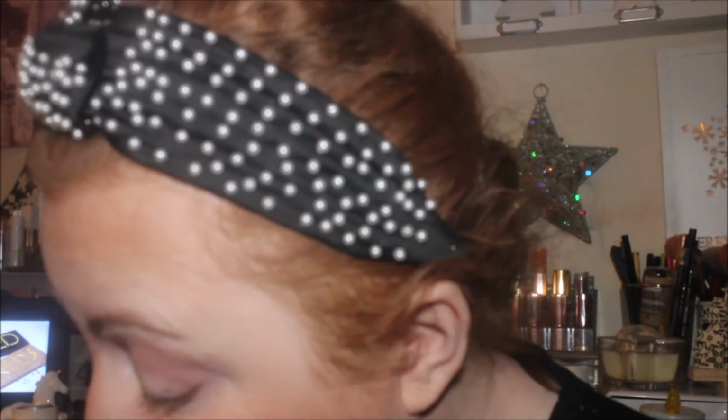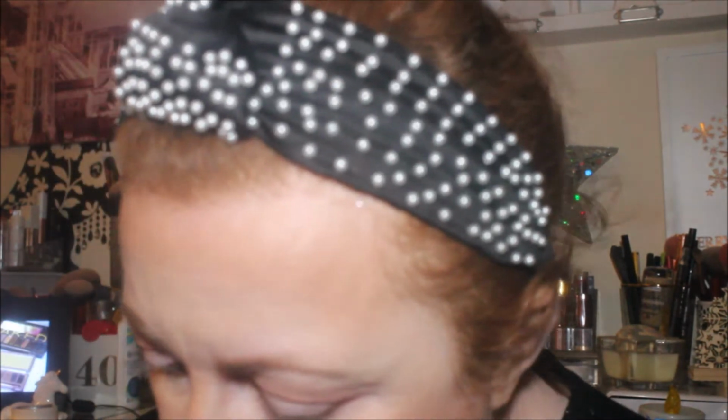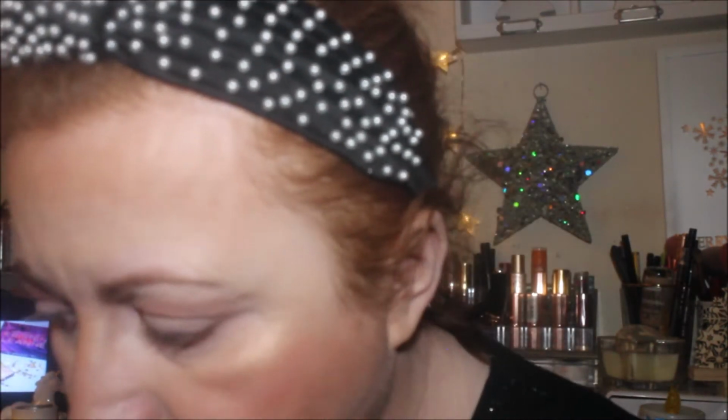And then I just need a darker brown for the outer V. I feel like I want to use this one here. Right, and all I'm doing is putting it in the outer V. Literally, I've got some up here now. I'm not taking it into the crease, just here on the outer V. There doesn't seem to be too much fallout in the pans, which you can always tell a high-end palette, can't you? But sometimes Urban Decay shadows will have fallout, or Too Faced.